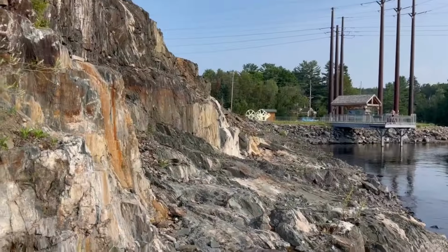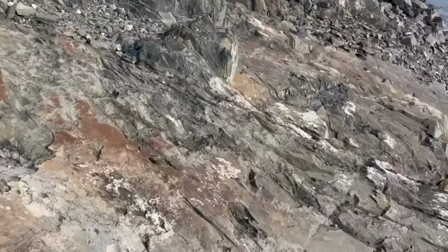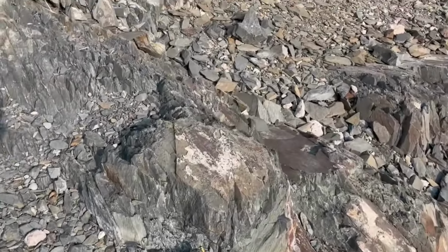I'm facing south. I'm going to take you south now. That's looking due south. You can see the slates, see them real good. Now, our beds dip to the north there. And remember, we're north 70. We changed to about north 80 west here for strike. See, it's definitely slate. It's hard to argue that's not.